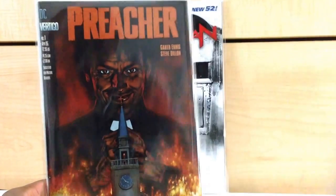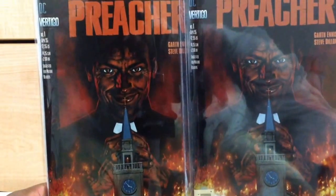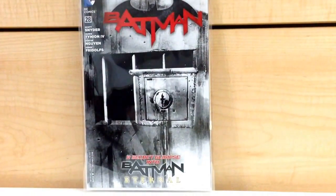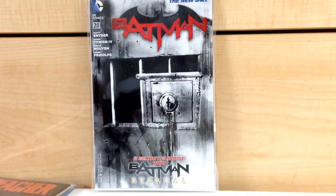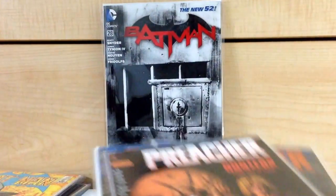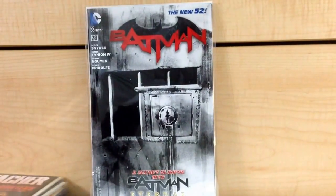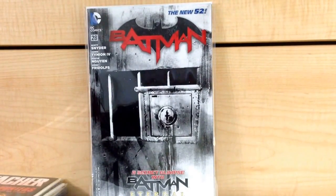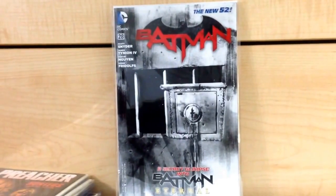So I gotta find out which one is the higher grade copy and trade the lesser grade one. I'll figure that out soon enough. No big deal. I love trade bait. I just like having multiple copies of stuff. Some more trade bait. Here we go with number 2 and number 13. Some more.